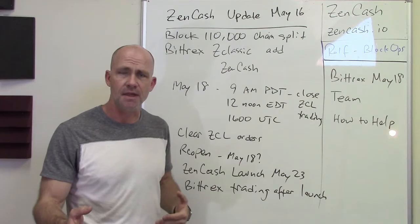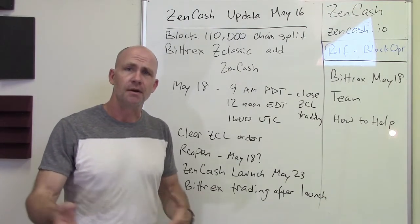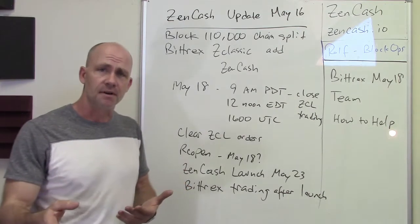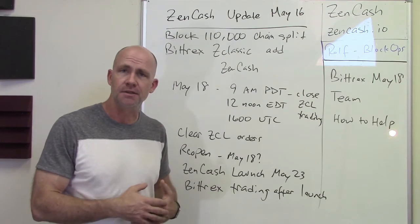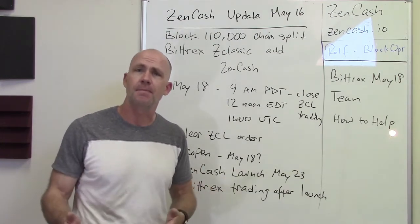ZenCash launches Tuesday, May 23rd. We're planning on doing that in the evening between 7 and 9 p.m. because we're going to have a launch party there at the same time as the CoinDesk Consensus event. Then sometime after ZenCash launches, Bittrex will reopen trading on ZenCash. Then a price will get established. So there's a few different things happening here in parallel.